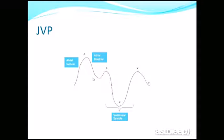What is this C wave? Yeah, so it's the tricuspid valve pushing back into the right atrium, yeah? So that's responsible for this tiny C wave. It's not the flicker you see with the JVP, it's actually quite small, okay? So therefore, should this be your S1 or your S2 heart sound? S1 heart sound, yeah? So systole occurs from the start of C. After the V wave, or when you have your Y descent, that's when blood empties from your atria into the ventricles, yeah? So systole is between your C and your V. A is atrial contraction.